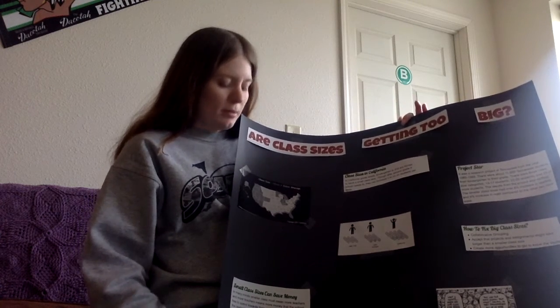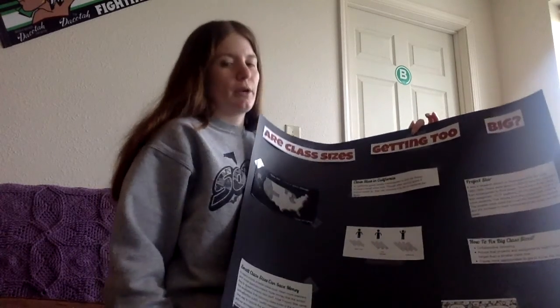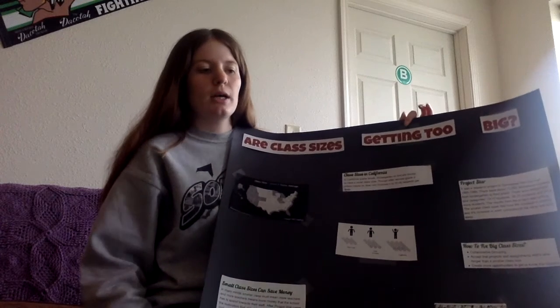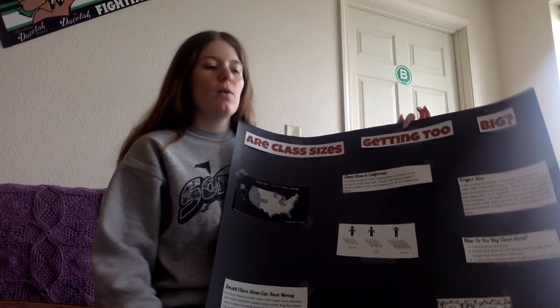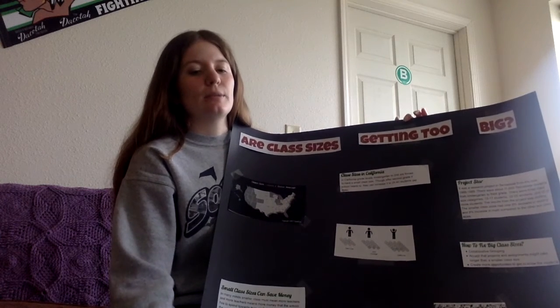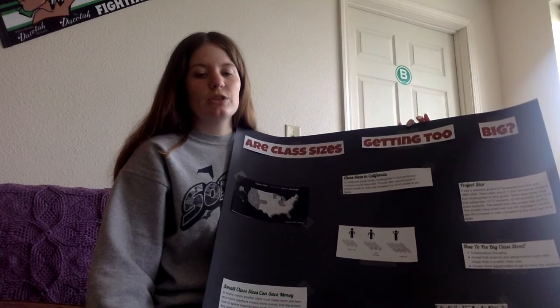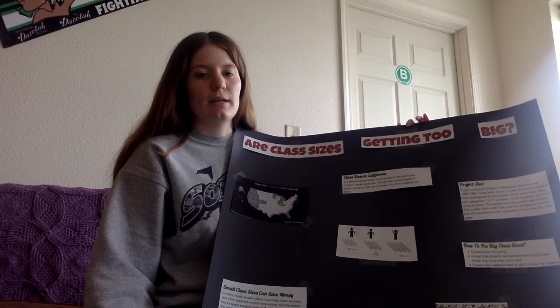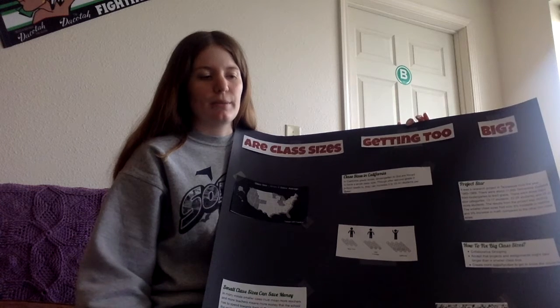A lot of people believe that smaller class sizes mean that there's going to be more teachers, which means more cost. But there are many ideas and ways that we can figure that out. With smaller class sizes, there could be fewer people dropping out because they're having more one-on-one attention. Whenever a student drops out, the government is losing money, and in the end, the teachers are losing money because they get the money from the government.